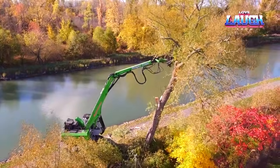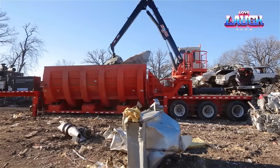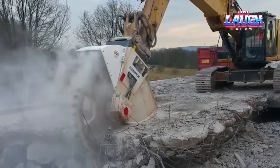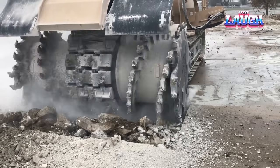Welcome to the world of heavy machinery, where power meets precision and innovation takes the lead. In today's exploration, we dive into the realm of groundbreaking equipment that's reshaping industries and setting new standards for performance.